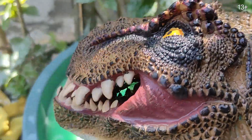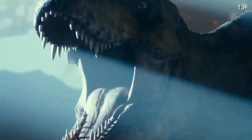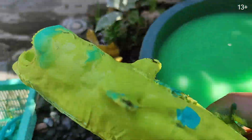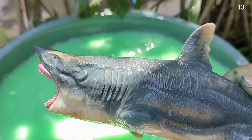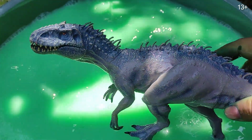Wow. Nice. You guys, let's put it here. Next one. What is this, guys? Guys, look at this. Wow, megalodon. Amazing. Wow, big one. Wadidaw, we found Indominus Rex.